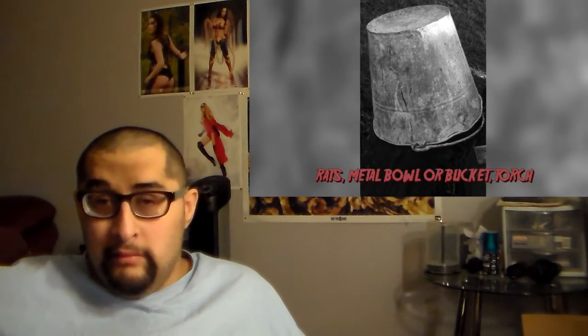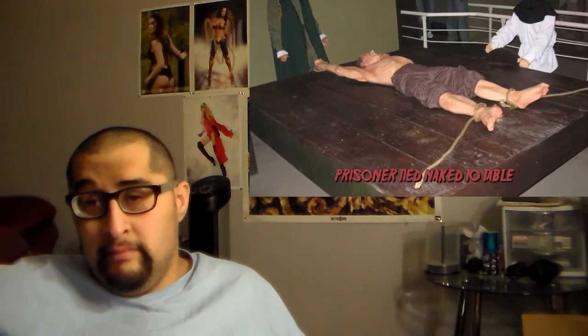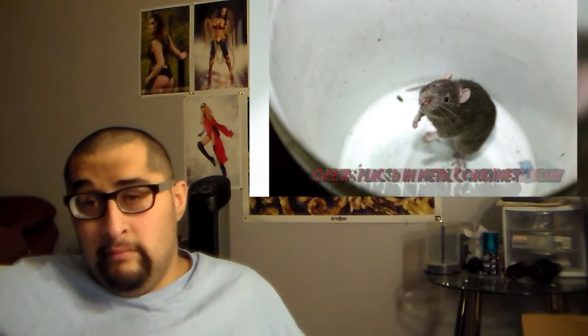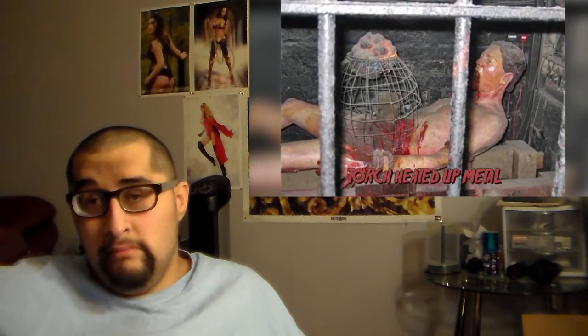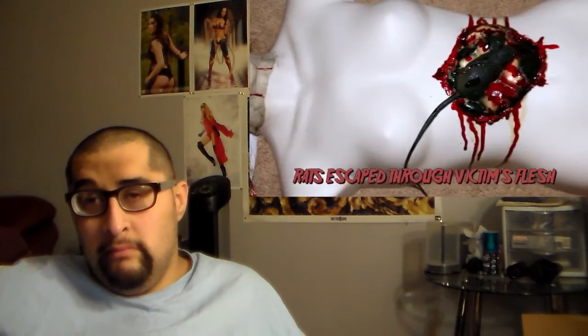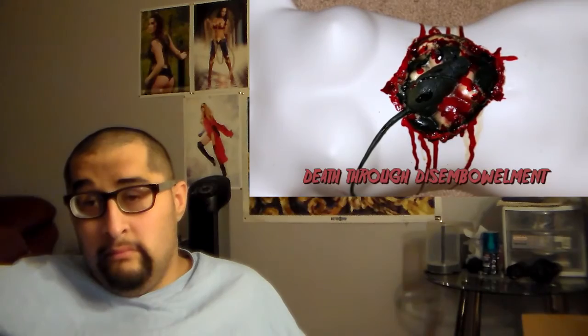Number 4. They were bloodthirsty, man. Rat torture was a slow process that required very fine materials. Rats, a metal bowl or bucket, and a torch. Gotta first go with the classics. Used during the Dutch Revolt of the 16th century. First, a prisoner was tied naked to a table, belly side up. Disease-infected rats were then placed inside a metal container with its open side strapped to the victim's body. A torch would be used to heat up the metal bowl, making the rats frantic. As the rats panicked, they would try to escape the hot metal container with no way out except through the victim's flesh. They'd claw, dig, and gnaw their way through, eventually causing death through disembowelment.